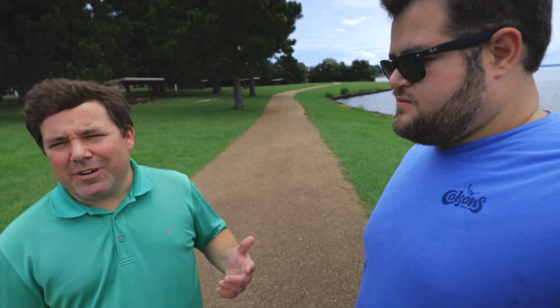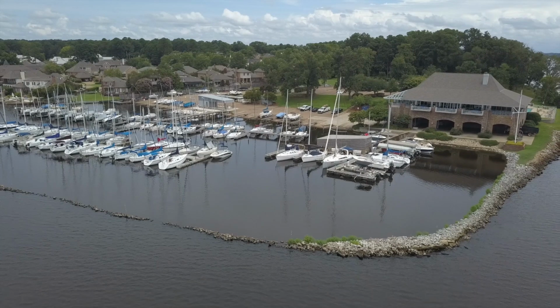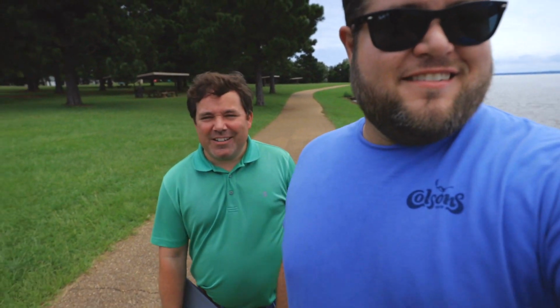It's what we like to call the recreational side of Ridgeland, with the yacht club back here behind us. People love to sail out here on the reservoir. There are usually sailboats. But it was raining earlier, so I guess that's why we're not seeing that today.